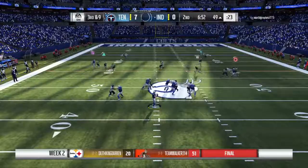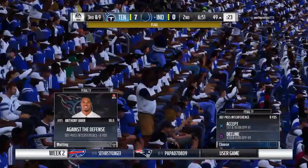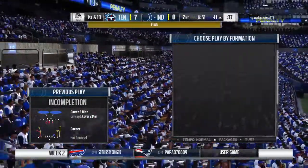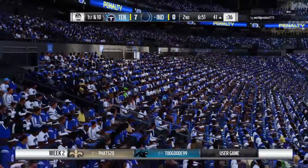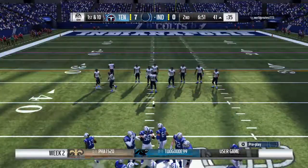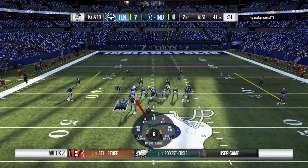To the air again, Luck. That's incomplete, but there is a flag down, so hang on. A big call coming on 3rd down. So instead of 4th down, 1st down. Well, so much for winning the down you put a lot of emphasis on, because 3rd down is key for offense and defense. Instead, you're going to stay on the field and start a new set of downs.